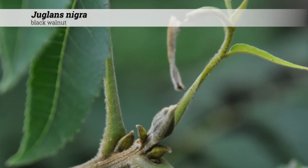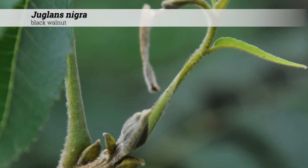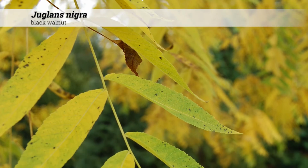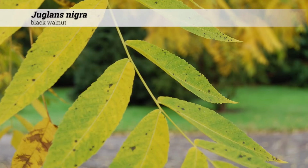When leaves first emerge, they are usually minutely pubescent above, becoming glabrous, or smooth, lustrous, and dark green. Juglans nigra is usually golden yellow in the fall. Leaves are fragrant when crushed and have a characteristic smell.